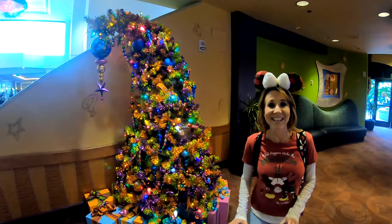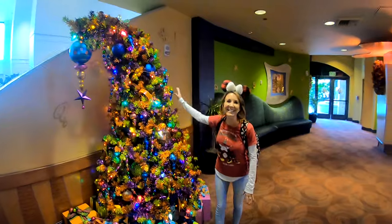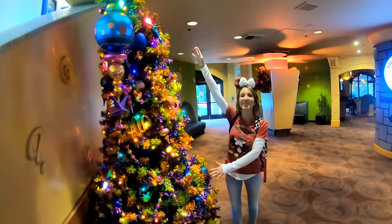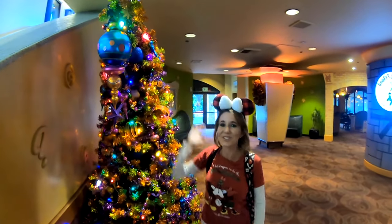Made it to Goofy's Kitchen inside the Disneyland Hotel, and of course I would expect this exact tree to be here because I'm sure all of these things were chosen by Goofy himself, especially this tipping over tree.